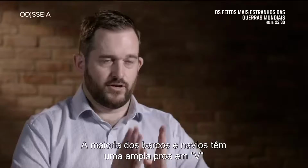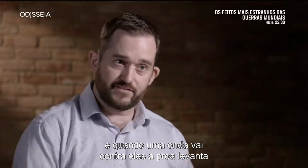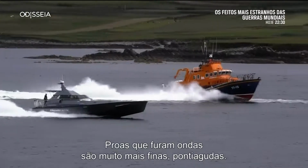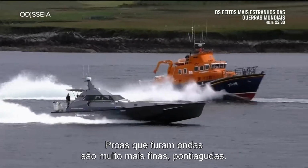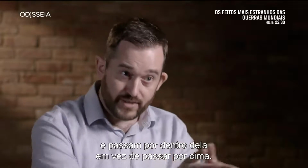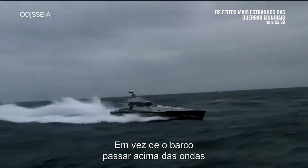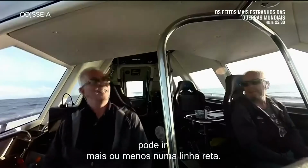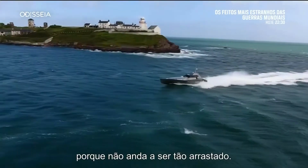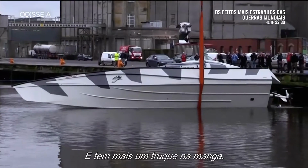Most boats and ships have a fairly broad V-shaped bow, which means when a wave runs into them, it lifts the bow up and the ship pitches up and over it. Wave-piercing bows are much more slender, sharper points. So when a wave reaches them, they pierce the wave and push through it rather than up and over it. And that means that instead of the ship rising over the waves, it gets to go in more or less a straight line. That's important for a small ship in big waves because it means it's not being tossed around as much. And it's got one more trick up its sleeve.